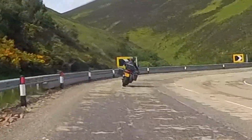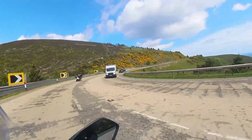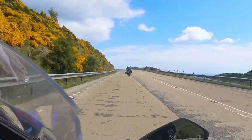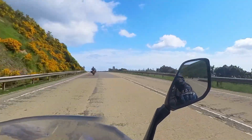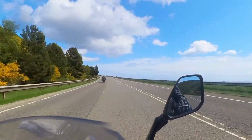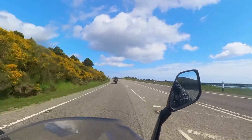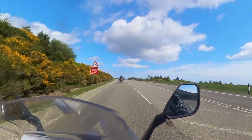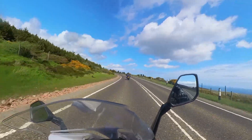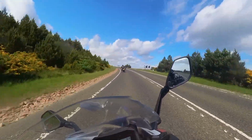Get in! Now, if this is the shit bit, right, because people say, oh, if people say the East Coast is crap, this is not crap. Look how wide it is, look at that curve, look at this, it's amazing. And you've got the sea on the right hand side, the tarmac's amazing, the curves are beautiful. This is not the shit side, and if it is, I can't wait for the other side. This is phenomenal already. Love it.